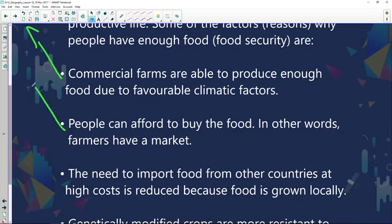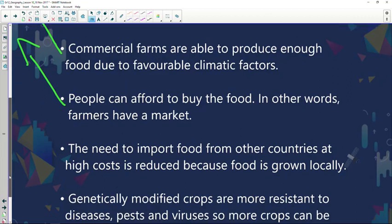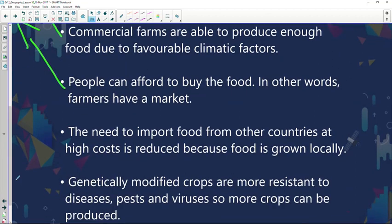Secondly, people can afford to buy the food. It means the prices are not too expensive, so we can afford to have our daily calorie intake and have a healthy lifestyle. The need to import food from other countries at a high cost is reduced. So it's pointless to import foods from other countries. We grow it locally, it's cheaper.